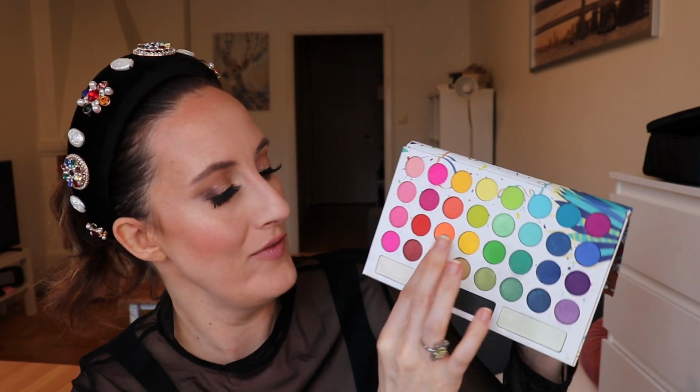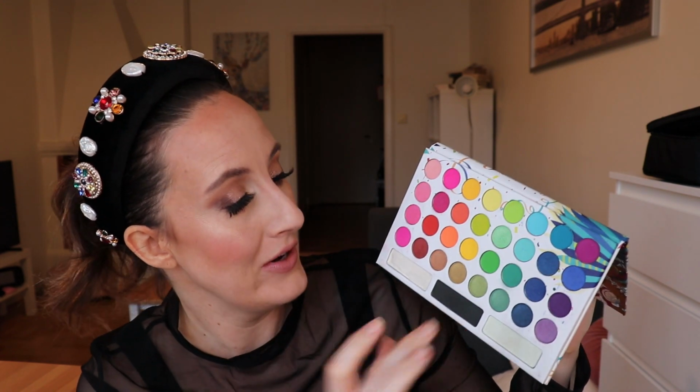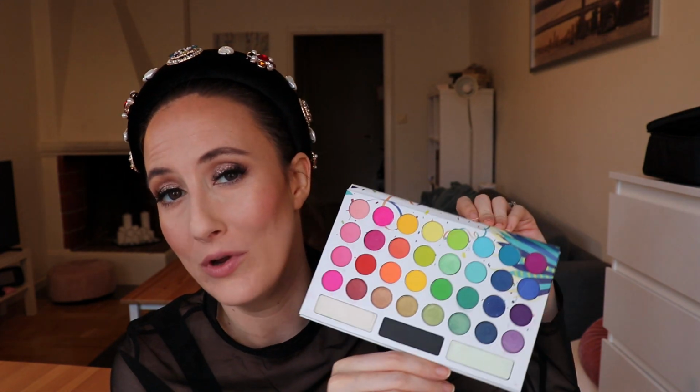They're not consistent. Some of these shades are great and some of them are just bad. I don't like any of the shimmers that they give you in here. They're not shimmery, and some of the mattes are very good, but some of them are just, again, hit and miss, and they take too much building or they blend out too much. And I wanted this palette to be something that I really liked a lot more than I do, and I'm kind of disappointed in it.